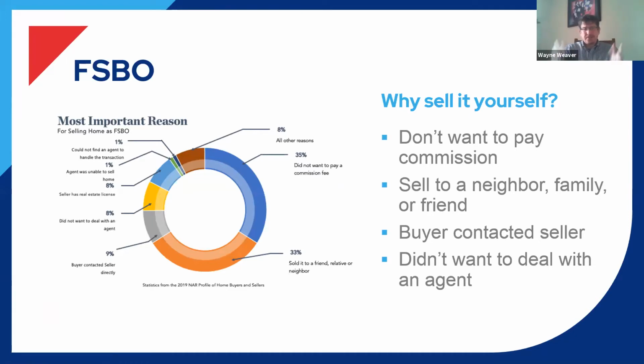I mean, obviously they could get lucky and sell it, but they're online and they're doing all the research. They could try to figure out what their house is worth. They can't figure it out like we could, but they come up with a number. But the number one reason is they're trying to get out of paying commission.